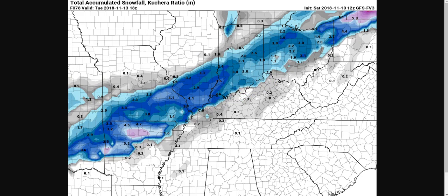Now, again, the test version of the GFS is much different, and it is very robust with the snow totals on here. And again, I showed you the reason why earlier. It changes everything to snow without going to rain for southern Indiana first. The GFS is a little bit opposite in that. So the GFS and its newer test version are at odds with each other. So that's something to keep in mind.